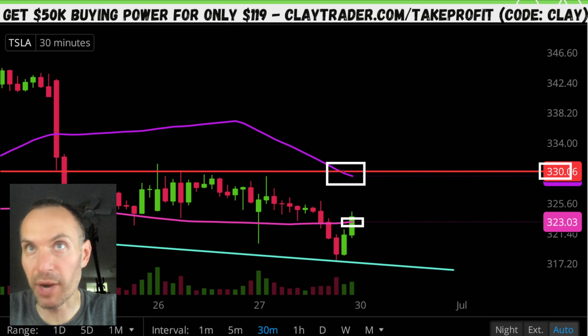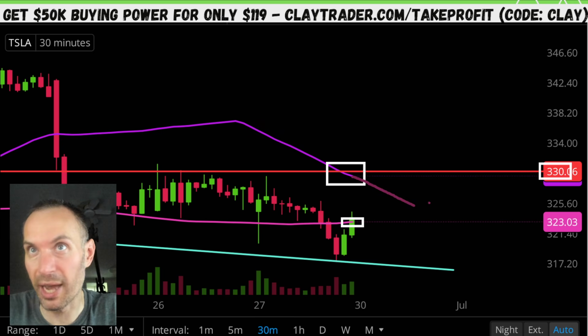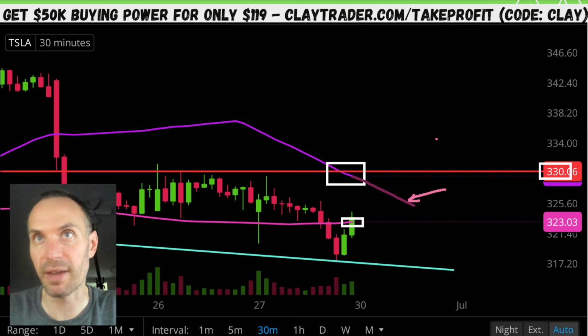Keyword being moving. So the price has moved down below, and that line will continue to move down. So at some point, assuming this bounce continues, the price is going to have to do battle with that purple line. So yes, 330 is definitely a key overarching level. But before you put too much emphasis on that, price is first going to need to prove itself by getting above that 50-period moving average.